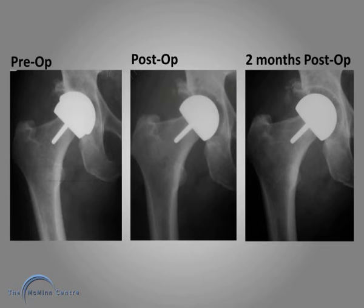So I've taken out the metal shell of his ASR and put in a highly cross-linked polyethylene coated acetabular component, and you can see the post-op and the 2-month post-operative films. Happily, there is no movement that has occurred between post-operative and 2 months. You can see the RSA beads in the polyethylene, and you can see the 150 micron porous titanium layer on the outside of the cup.